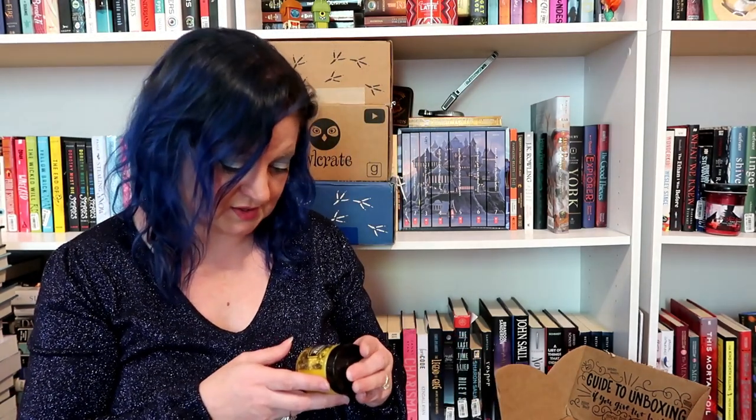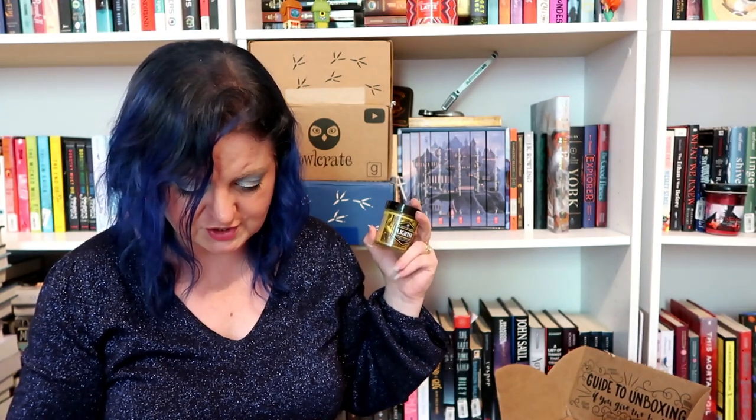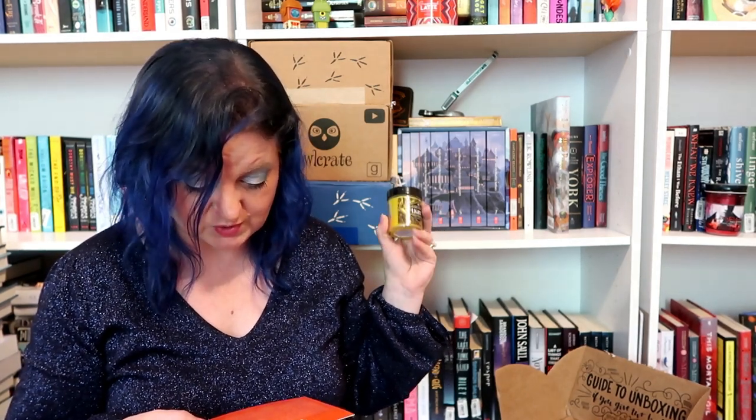All right, then we got a candle. This is from A Quart of Candles, in orange yuzu evergreen. It smells pretty good. It's very bright yellow with a little bit of glitter on top. It smells really nice. Oh, that little mirror is inspired by Nevernight. And the candle, it says, ignite your inner magic with this gorgeous exclusive candle inspired by the magic of Children of Blood and Bone. They were handmade by A Quart of Candles, and we sent out an assortment of 5 different candles. Which one did you receive?